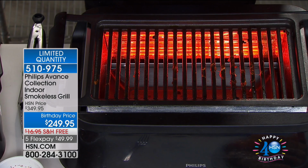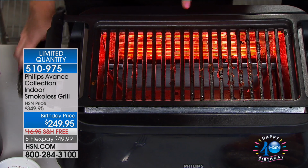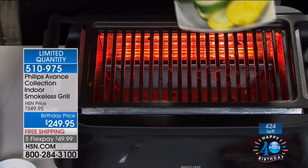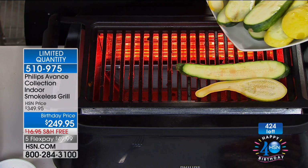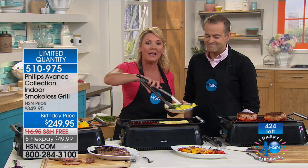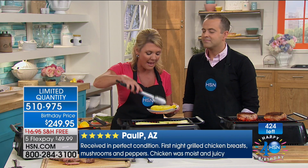You don't have to give up the grilled food. The fact that this has 2 different heat settings, the fact that those grates are so perfectly spaced, there is not a vegetable, even skinny mini asparagus, that I can't grill. I gotta tell you, for me, the grilled vegetables were the clincher, because they are really difficult to manage on an outdoor grill. But here's the other thing with outdoor grilling when there's flame and fire.